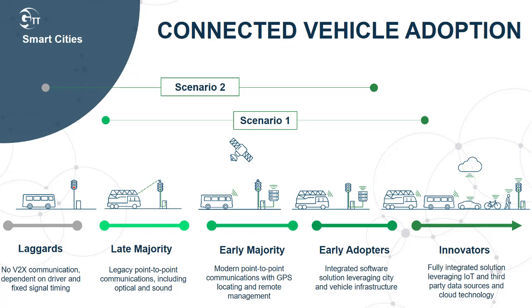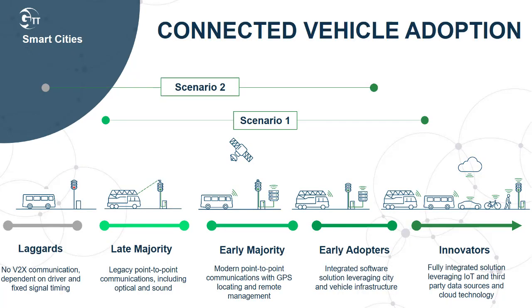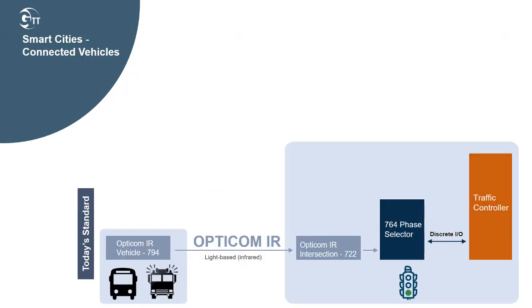Okay, so a quick overview on the components from GTT's perspective on what we use for connected vehicle technologies and solutions. I'm going to build this up over time. So I'm going to start at the bottom level. This is where, jumping back to this slide, the late majority phase for connected vehicle adoption. What we offer is our Opticom IR solution. In that solution, we have a device that goes on the vehicle.